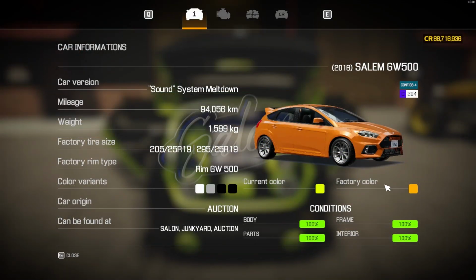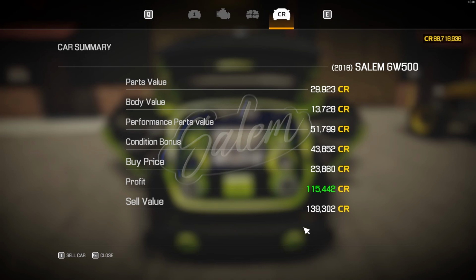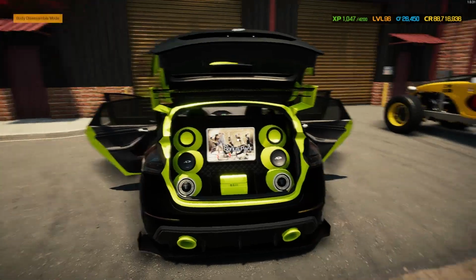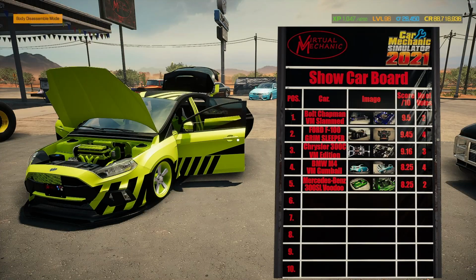Well, there she is, all 100% finished, less than 100,000 kilometers on there, which is always a good thing. That little K-Series engine taken from 117 horsepower up to 241, a gain of 106%, which I'm definitely very impressed with. But we did spend just over 100,000 to get there, so if we were to sell it, would we make some money? We would indeed, with a sale price of 139,302. Take away what we spent, 100,322, leaves us with 38,980 profit if we were going to sell this beast. We're obviously not going to, but do give me a score out of 10.